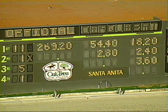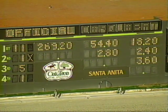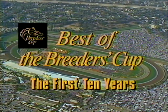Here's Bertrando, the early pace setter, now being overhauled by Arkong. Jerry Bailey couldn't pronounce the horse's name, but he gave Arkong a spectacular ride. On the outside, Arkong pulling away from Bertrando and going to an easy win in the $3 million Breeders' Cup Classic. The tote board set a surge of electricity through the crowd as Arkong paid $269.20 to win, as Santa Anita rode a shocking finale to 10 years of the Breeders' Cup.